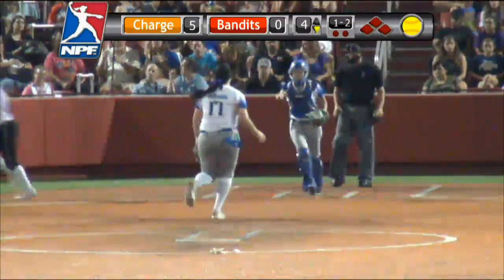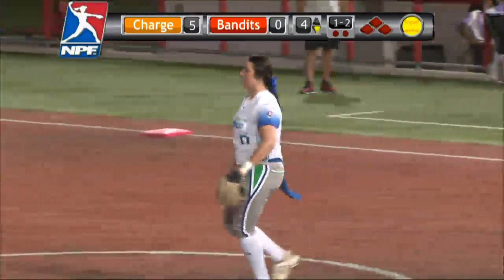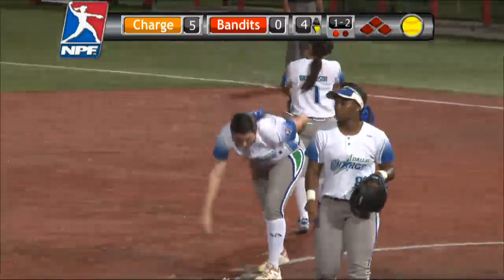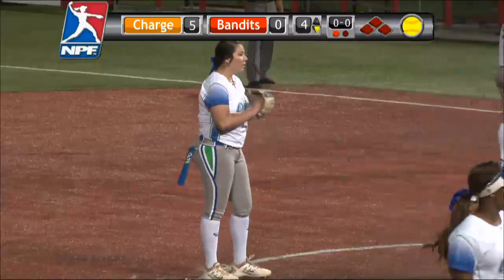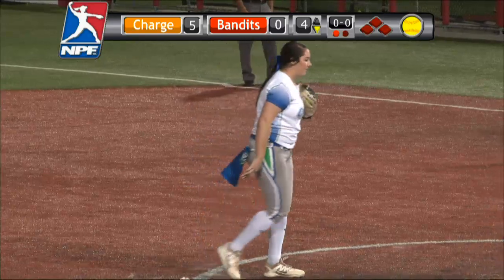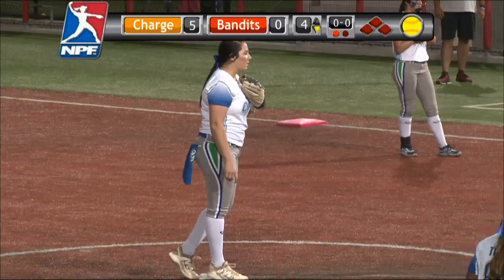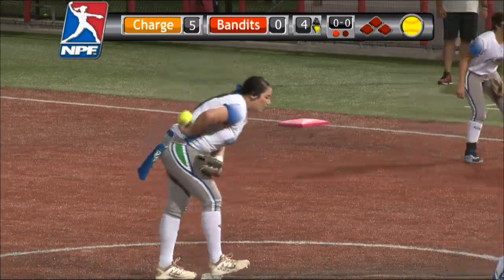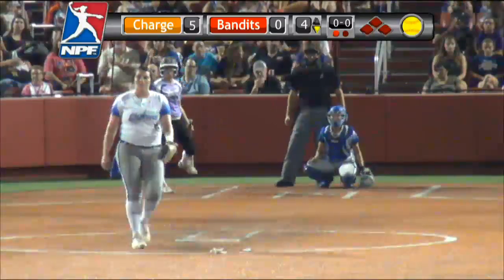And Galasso goes down looking. That's the second strikeout of the night for Lauren Hager. And here comes Danielle Zimkowitz, who last time she lined out to Lauren Hager, and a shot up the middle, back to the circle, and Lauren Hager made the nice play. Lauren Hager so far has been doing it all tonight, Mike. An RBI, 2 strikeouts. The Bandits haven't scored a run yet. Showing why she was the collegiate player of the year.